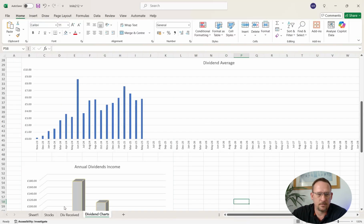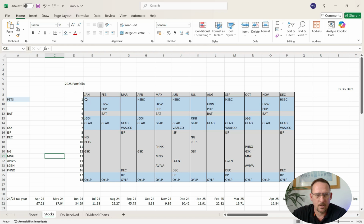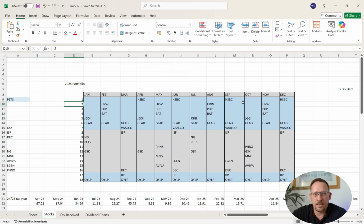So this is my little chart I made, and this is what I want to be investing in this year. Everything in blue is obviously what we already got. British American Tobacco is over there. I'm just going to highlight that and take that away. So that's basically what I want to look at: the ISF fund, National Grid, Pets at Home, Phoenix Group, GSK. National Grid is biannual, and I kind of like quarterly paying stocks. It helps get the snowball effect faster, I think. I don't know, but this is what I want to do.